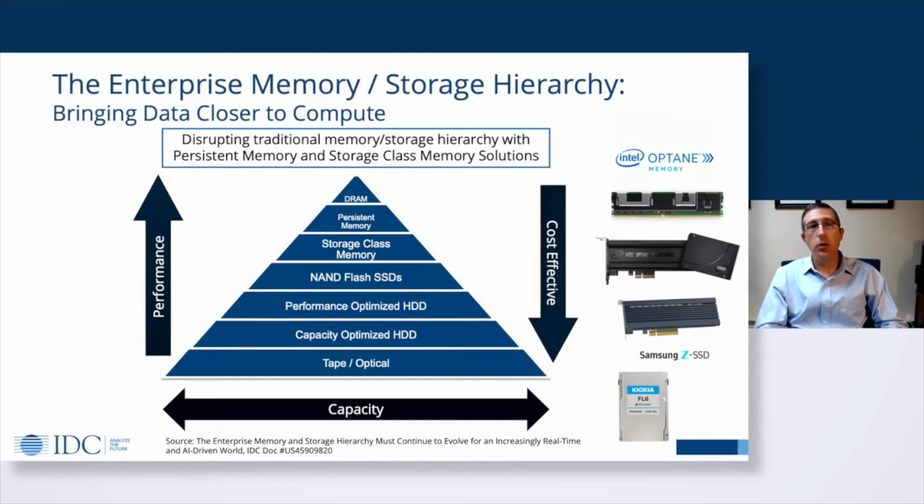Today, we are seeing new media solutions from companies like Intel with its Optane product offering, both persistent memory and NVMe solutions, but also new low-latency NAND NVMe solutions from Kioxia and Samsung. And we expect other new solid-state media solutions to emerge over time as the technology continues to advance. And ultimately, the goal of these solutions is to bring the data closer to the compute with a faster media.